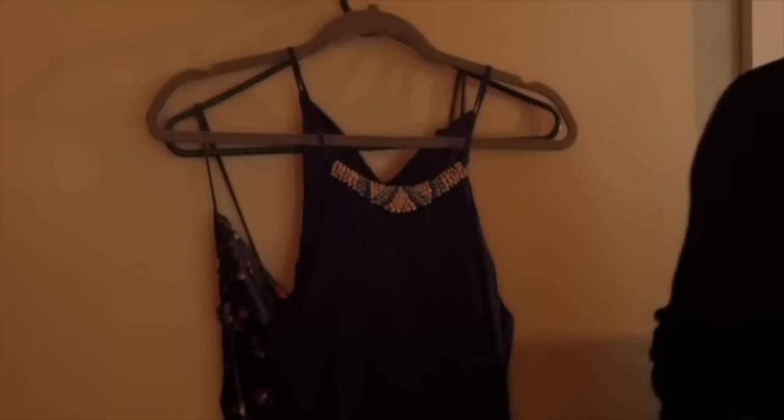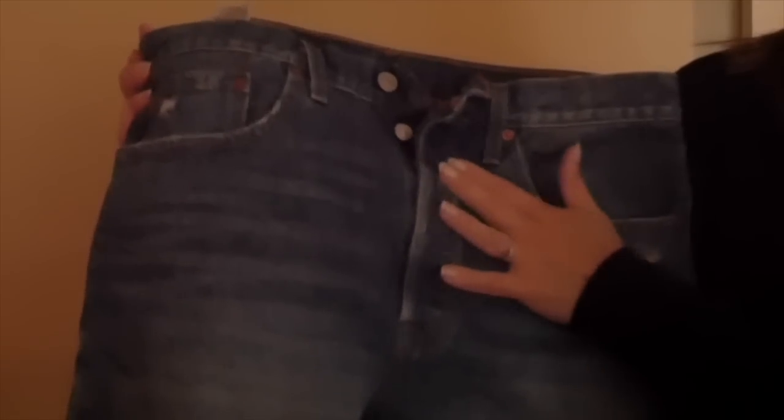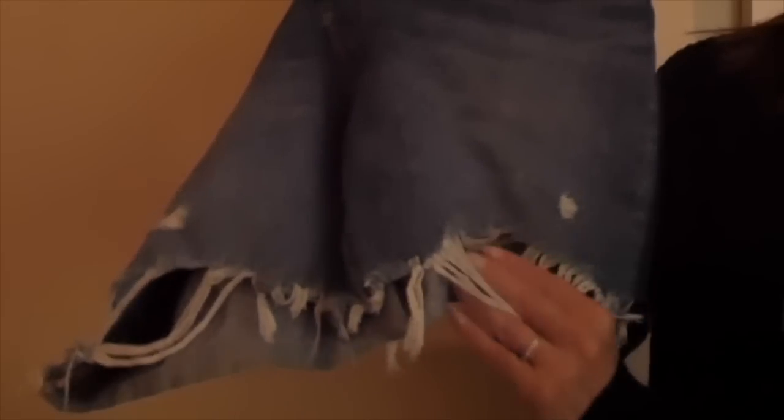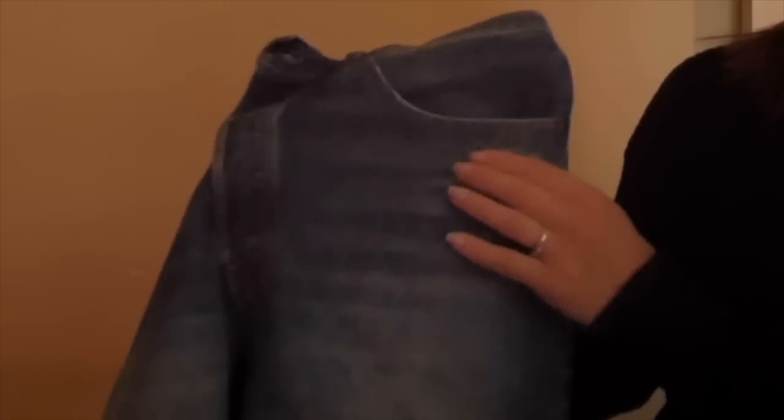All right, so now we're going to move on to another category of clothing, and that will be denim. Okay, so the first item here I have are a pair of blue denim shorts. These are distressed. You can see the tears at the bottom on both sides. Okay, a little bit at the top as well. They have an all button fly here. Buttons all the way up.